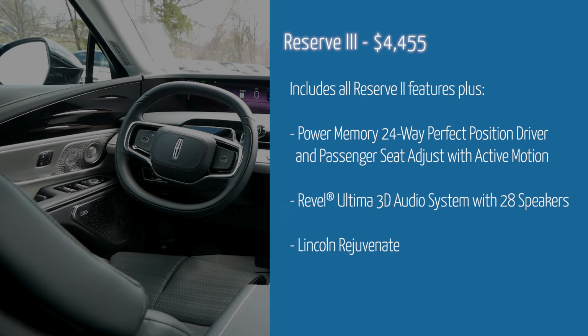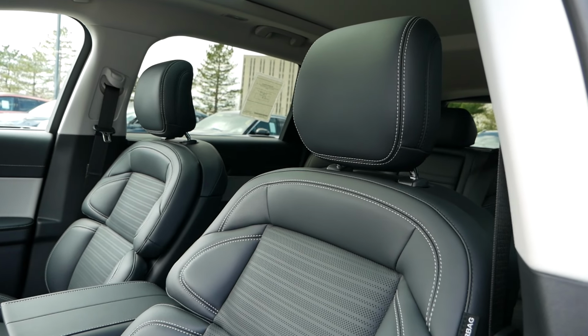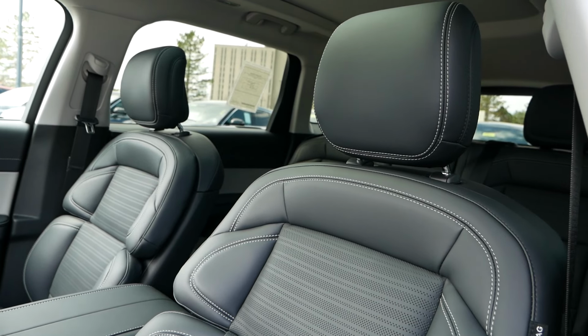Then that Revel audio system gets upgraded to 28 speakers. So if 14 speakers weren't enough for you, 28 just might do the job. And then you also have that Lincoln Rejuvenate system, which gives you a lot more comfort and also allows you to relax a bit being behind the wheel of this vehicle. So if you're someone on those longer road trips, you need to take a break here, Lincoln Rejuvenate might just rejuvenate your senses and also your energy levels.